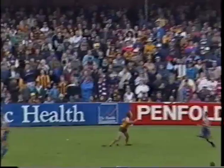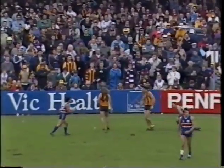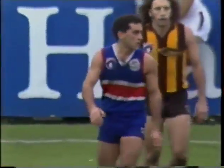Comes to Mew. Mew's been solid all day. Goes on the outer wing looking for John Platten. Platten swamped by Liberatore. The ball's knocked over the boundary line on the Footscray side of the Doug Hawkins wing.